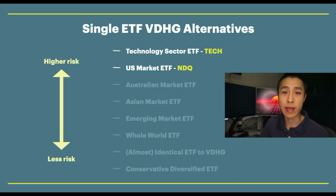The next alternative is for somebody who wants a single ETF to get exposure to the best companies in the US. And that's through the NDQ ETF. So I know that there is VTS to provide total US market exposure, but there was a reason I didn't want to include that as an alternative in this case. And that's purely because it's actually US domiciled and didn't fit the criteria of being an Aussie domiciled ETF.